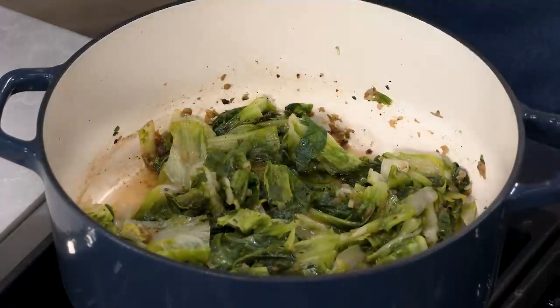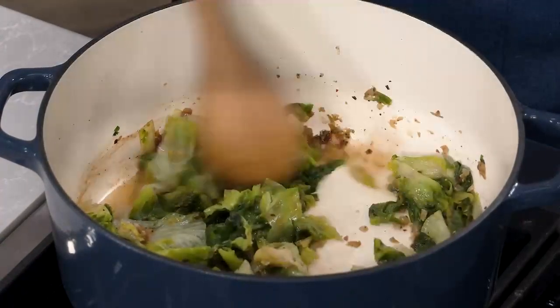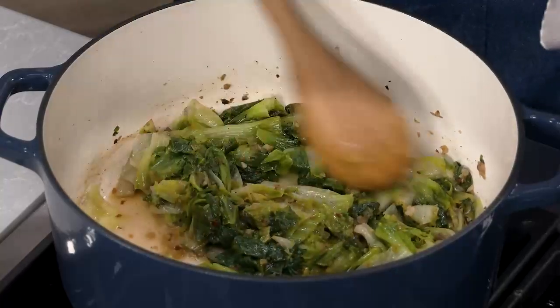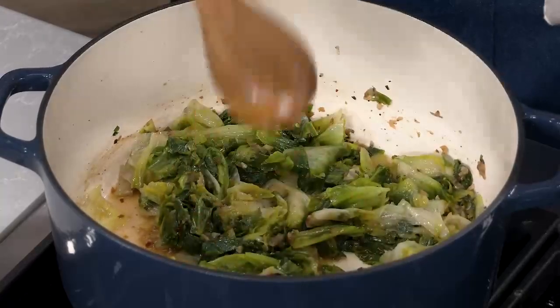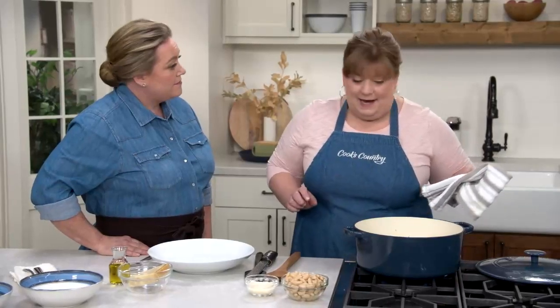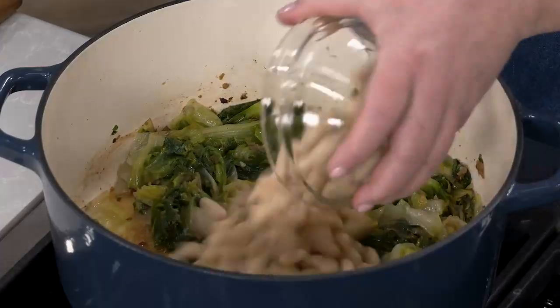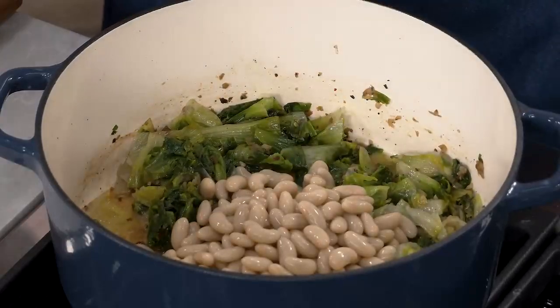Let's take a peek. Oh, nice. Just wilted down. We're just kind of braising in that broth and all those wonderful flavors. So now we can add the beans. So this is one can, a 15-ounce can of cannellini beans that I've rinsed and drained. And we're gonna let this hang out a little bit uncovered now for about 5 minutes.